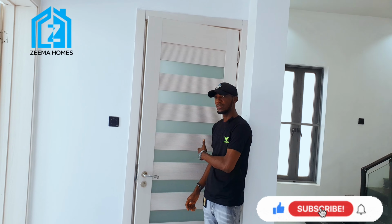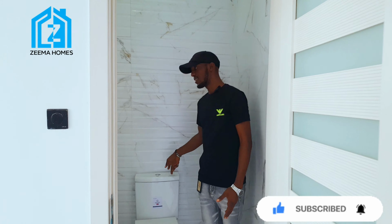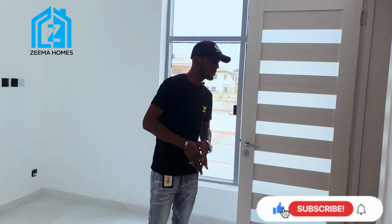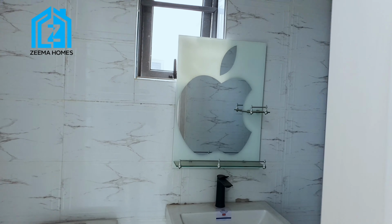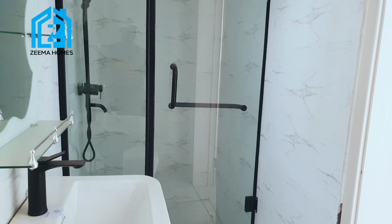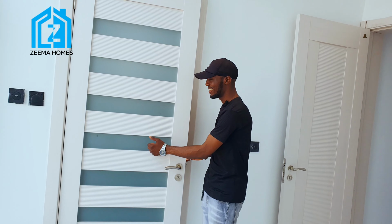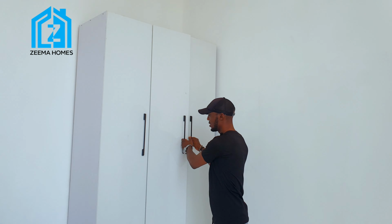Here is where we have the guest toilets, and you can see the quality, beautiful door. This is the guest toilet, the washroom, and here is where we have the guest room. This is the guest room. Over there is the toilet and bathroom. It also comes with a standing cubicle shower. Look at the beautiful WC. The door is unique. You know, I just love this door. Sincerely, I just love this door. And here is where we have the wardrobe.